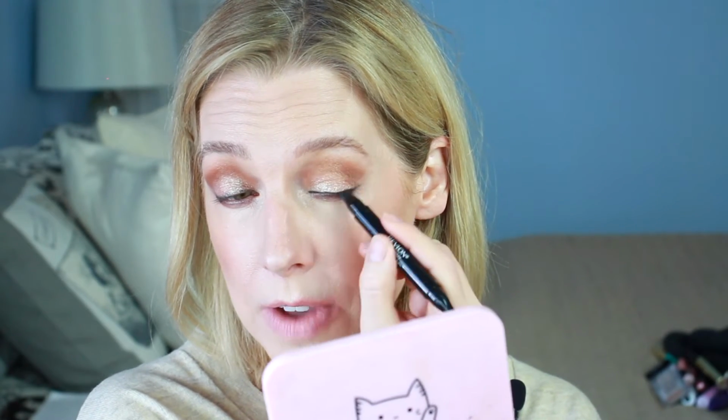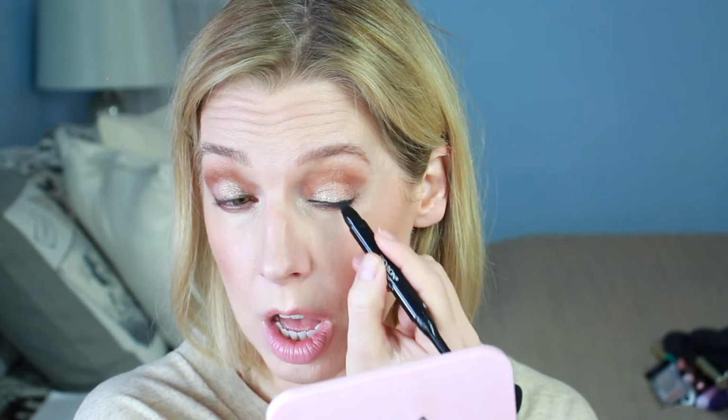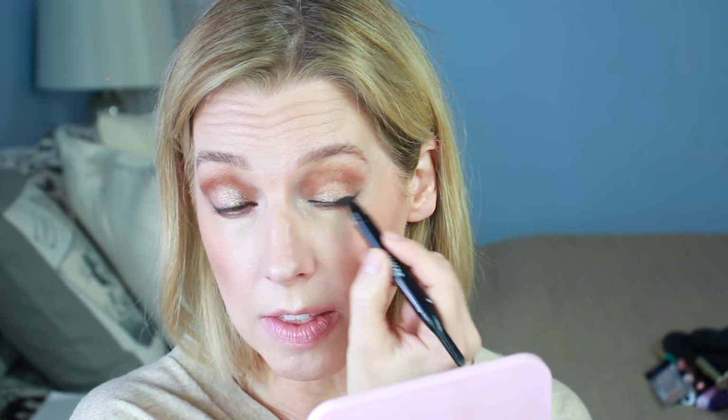So not really a flick. I'm not creating a flick that's defined, but it just sort of keeps the direction of the product upward. The formula is very, you can really manipulate it before it sets, which is great. That's what you want in a kohl pencil. You know, the reason makeup artists are using kajal is because you can work with it. And then this way, I can do that. So I really like that.